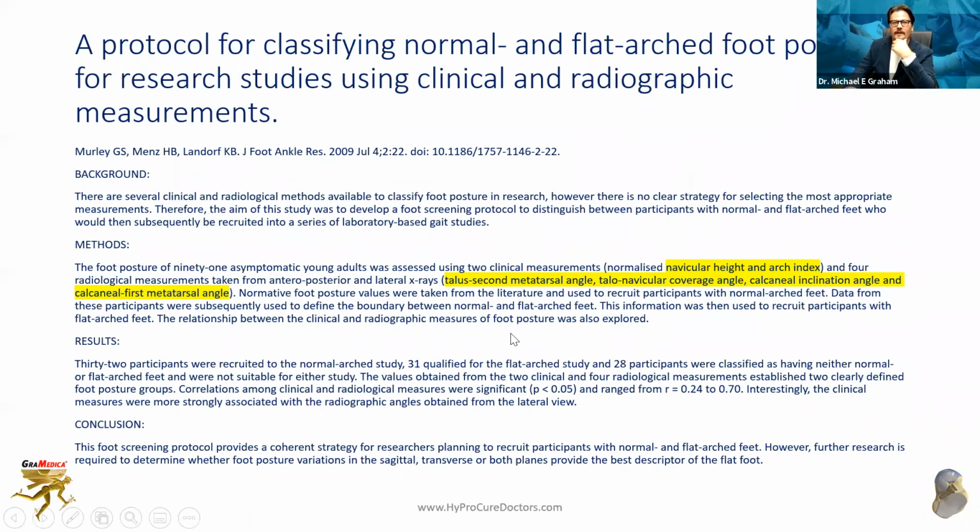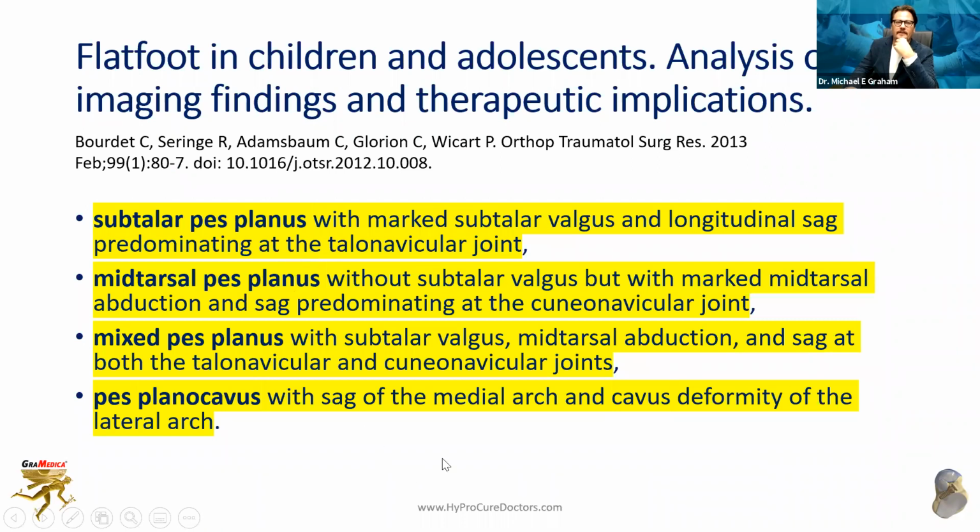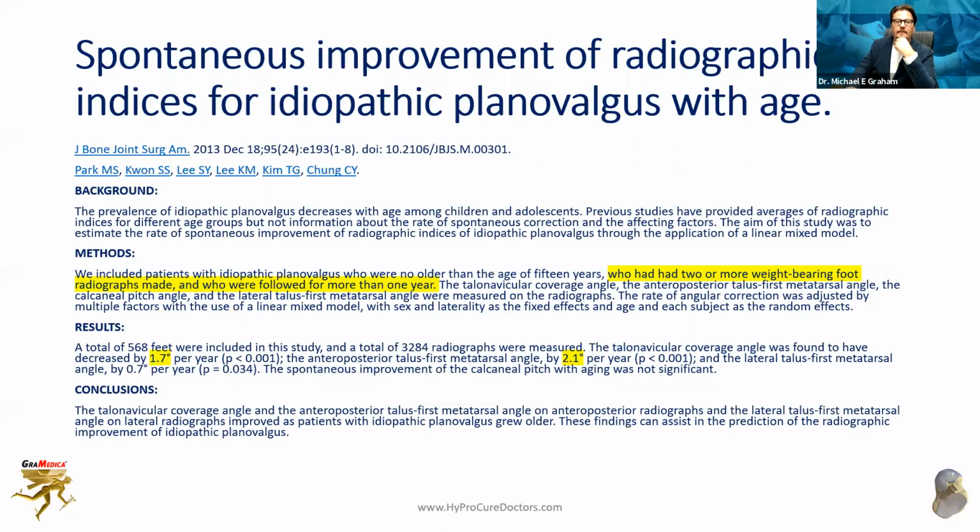So this study talked about how we diagnose those flat feet. We have to use validated angular measurements on lateral and dorsal plantar x-rays. And when we do that, we find that there are a lot of different variants. Sometimes there's just a single plane deformity of just the talus dislocating on the calcaneus. Sometimes there's midfoot collapse, especially at the first ray, hypermobility. There could be a lower than normal calcaneal inclination angle, but other times patients can have a high calcaneal inclination angle and still have the partial dislocation of the talus on the calcaneus, resulting in abnormal foot biomechanics.